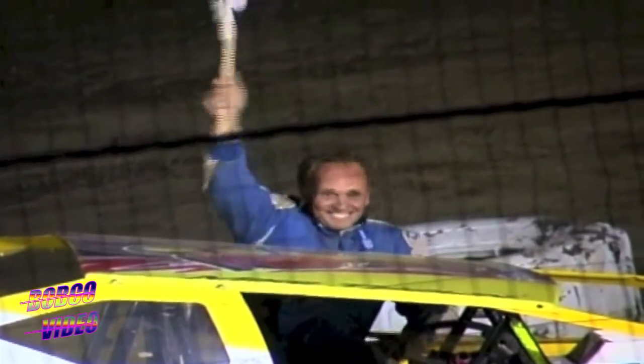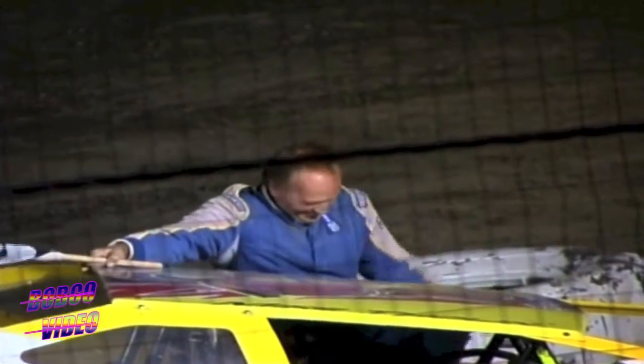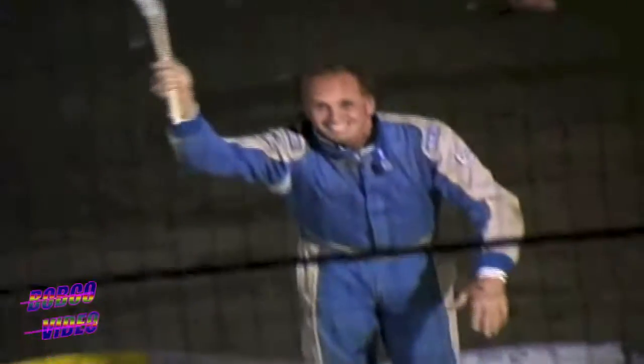Neck restraint, popping the steering wheel. Oh yeah, I'm taking the helmet off. He's got a big smile on his face. How about a hand for Roland Mike Tholen, tonight's Sportsman feature winner.